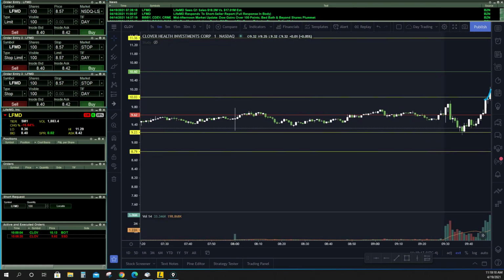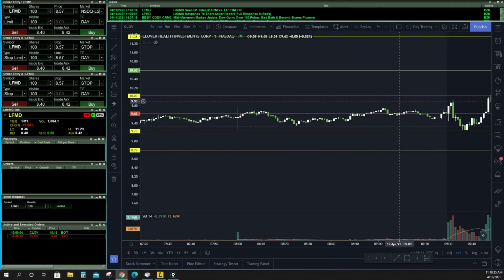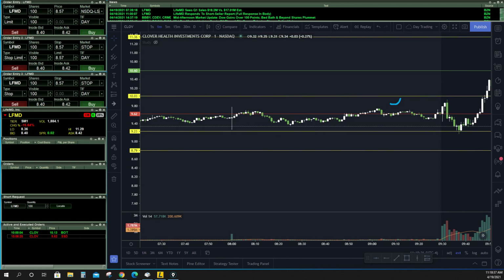So let me show you what happens right here. Right here we get the breakout. Now you could have played this in two different ways. You could buy the breakout over 1003. That's a more aggressive way to trade, because the benefit to that is if you get the breakout and it's a really strong aggressive move, it could go on to hit target, and by buying the breakout you're in.